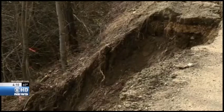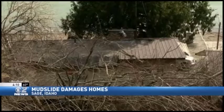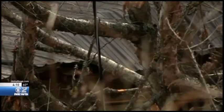Now let's take a look at video of a mudslide in North Idaho that damaged a home. Fortunately, the homeowners were not there at the time of this slide.